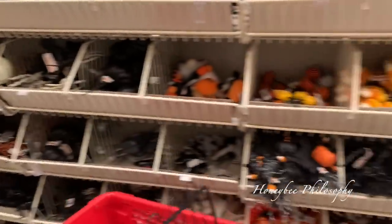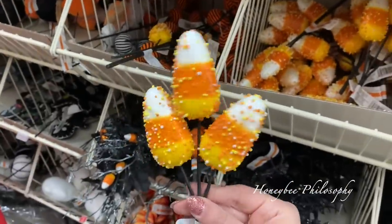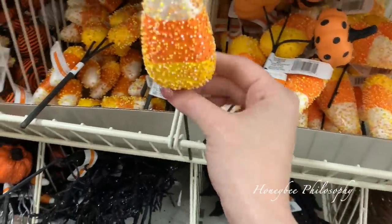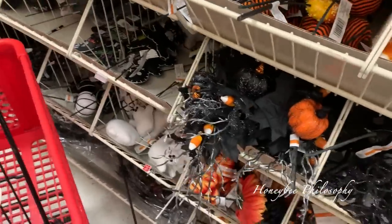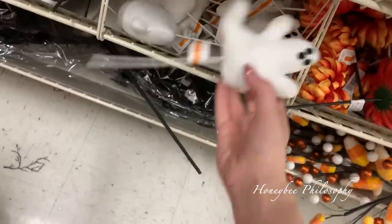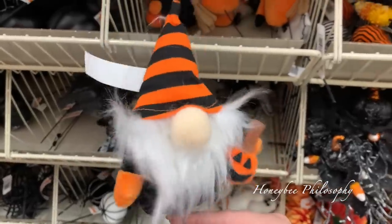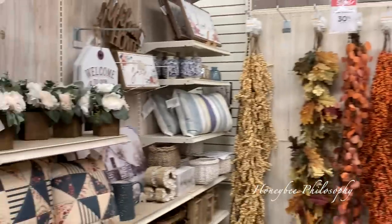Okay, now look at all the Halloween cute stuff, okay? Are you kidding me with the candy corn picks? I think I like these even more though, the bigger ones. I got some more down there. They got little ghosts. Oh my goodness, look how cute. And there was a little gnome one too, look. Hey guys. What? Oh, that's cute. That's going in my house. Yeah, I could totally see that in your house.